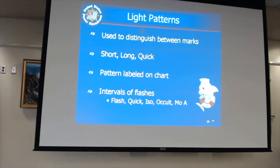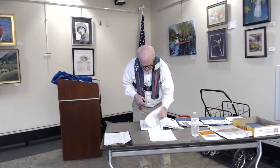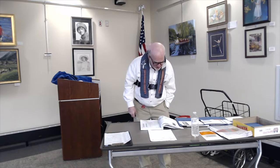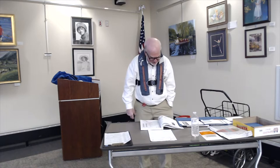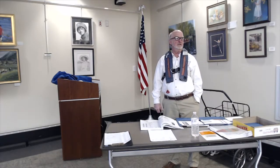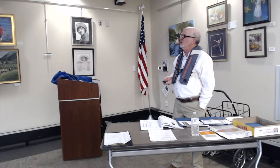They'll label the pattern, and they also have intervals of flashes called flash, quick, isophase, occulting, and Morse code A. Now, all of these are shown. You go to page 72. Almost at the bottom, you'll see the characteristics of flashing. Flashing with a 2 after it; occulting, which means it's on more than it's off; isophase, meaning it's the same amount on as off; and so forth, quick flashing. Just so you know what they are, you will not be getting a multiple choice question on the test asking you to identify isophase or occulting. But you need to know what the abbreviations mean when you see them on the charts.